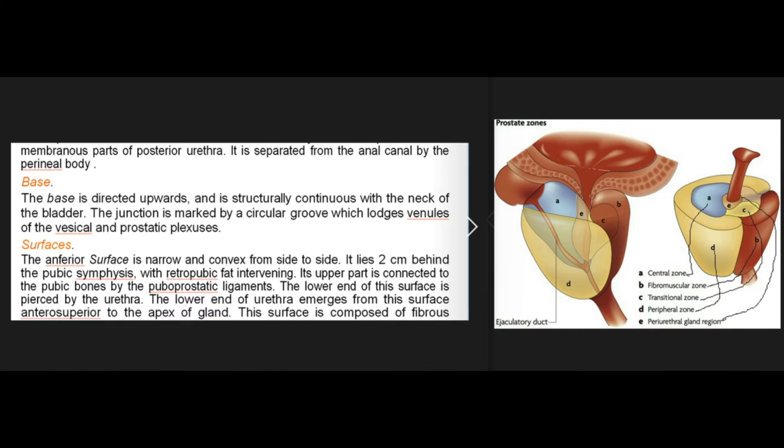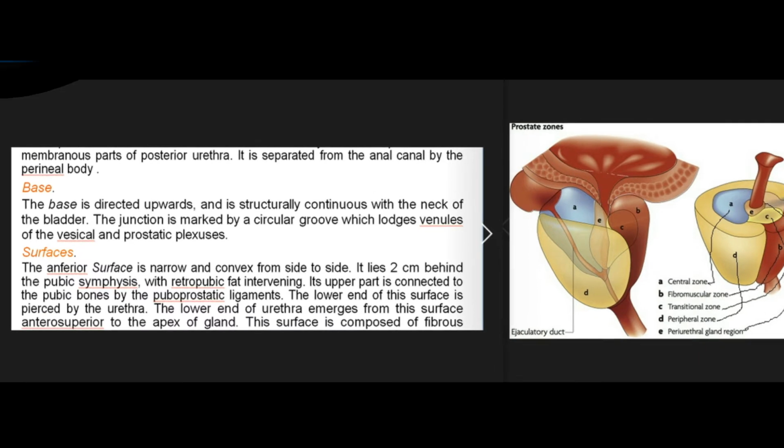Surfaces. The anterior surface is narrow and convex from side to side. It lies 2 cm behind the pubic symphysis, with retropubic fat intervening. Its upper part is connected to the pubic bones by the puboprostatic ligaments. The lower end of this surface is pierced by the urethra. The lower end of urethra emerges from this surface anterosuperior to the apex of the gland. This surface is composed of fibrous tissue.